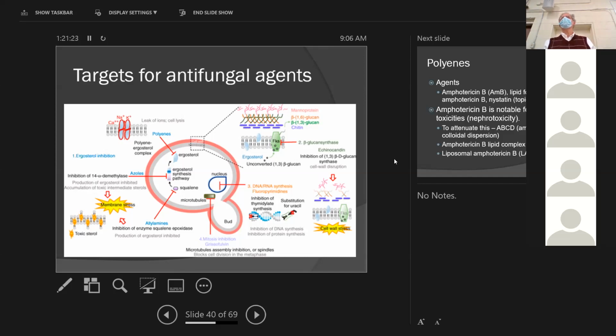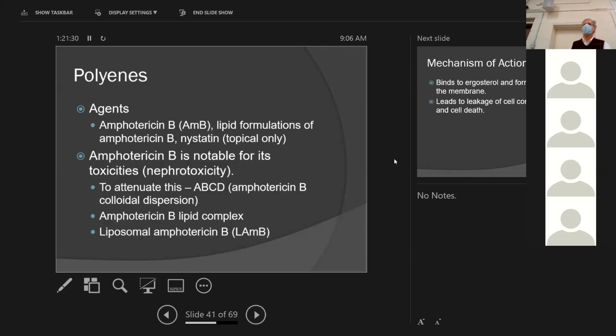So first, let's look at the polyenes. The polyenes bind ergosterol and form a complex with it that forms a pore in the membrane. The membrane starts to leak and the cell dies because it's got this big gaping hole in its membrane. These are the polyenes. Now, these drugs have a preference for ergosterol. That preference, however, is not exclusive. They can also bind cholesterol and do the same thing. So these drugs tend to have respectable toxicities.